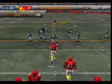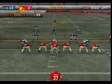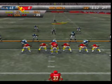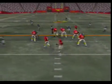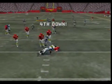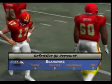Third and 4. Ball on the 25-yard line. Maddox, the lone back. He hands it off. Nice play fake. Closing in. The defense is relentless. They've taken the quarterback down 4 times. And we update our stats after that last play. Here's what he's had to endure when back to throw.